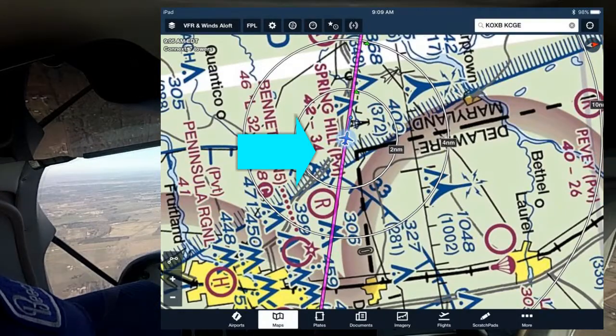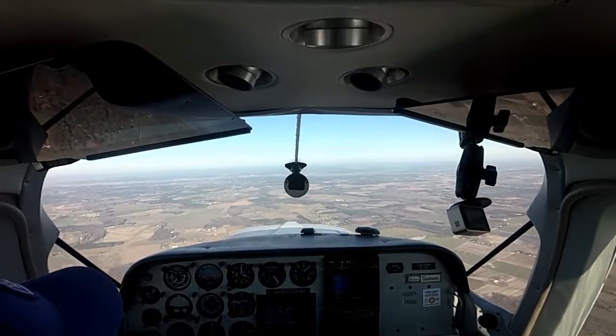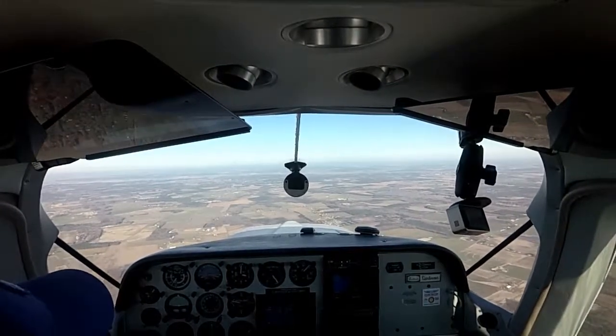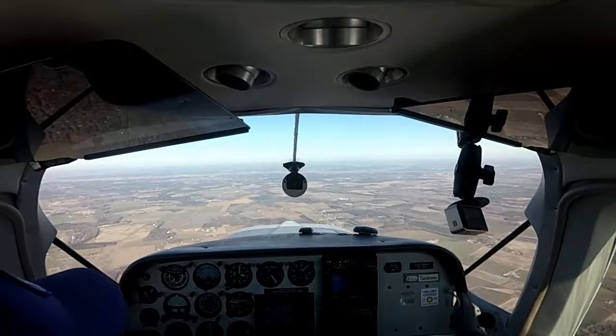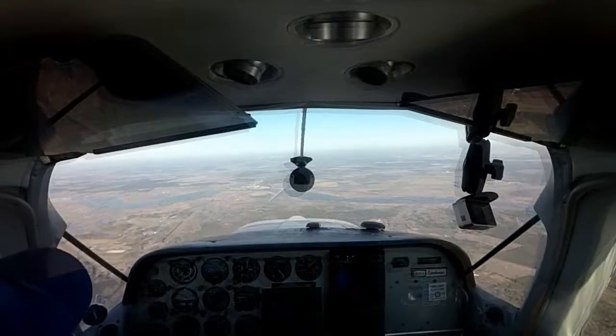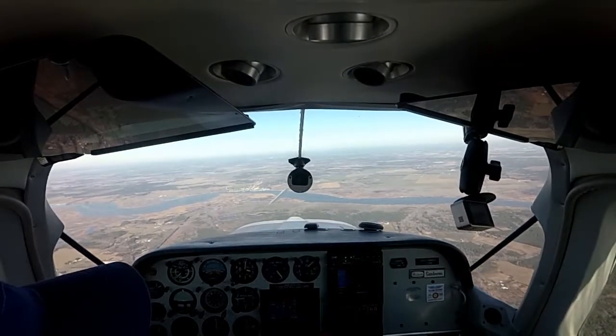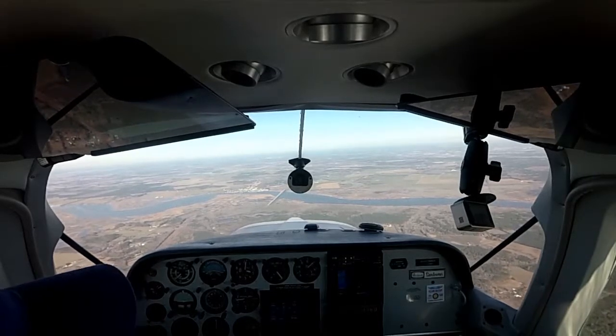We're going to fly just below the southwest corner of Delaware, Maryland line. Right to the corner of the state. Alright, just crossing the Nanticoke River and making our way in. We're about to call Cambridge traffic.